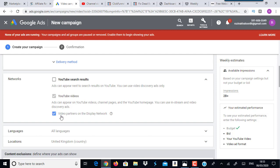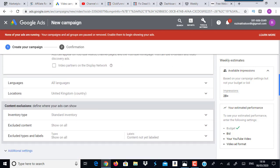And then we have an option for YouTube video on the display network. If you select this one, you're going to get so much traffic within minutes, okay? You're going to get overloaded. You're going to get overwhelmed and you're just going to give up. All your budget is going to be spent within a minute, okay? I haven't tested this out, okay? So I will just unselect this. I don't want to run my ads on video ad networks for now. I just want to stick to only YouTube videos, all right?